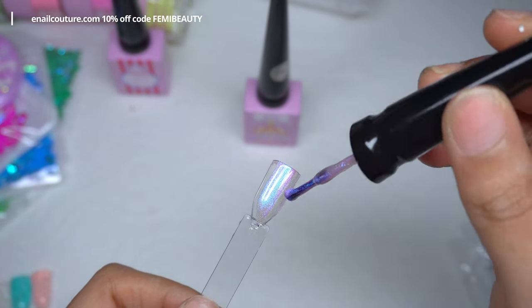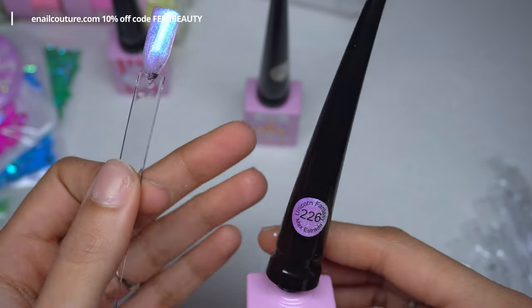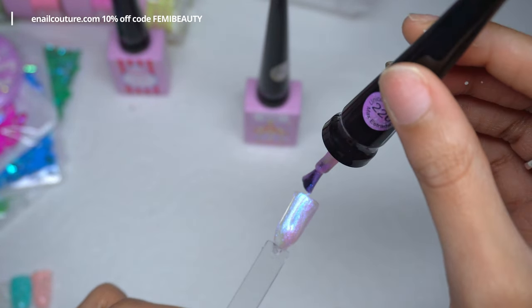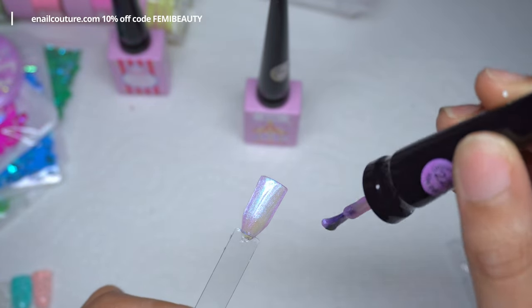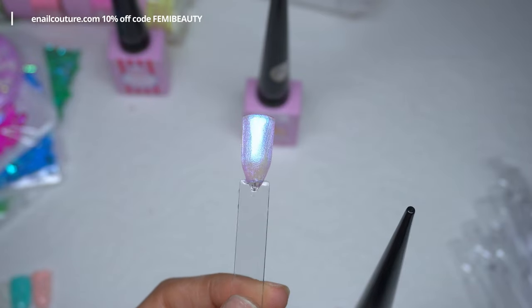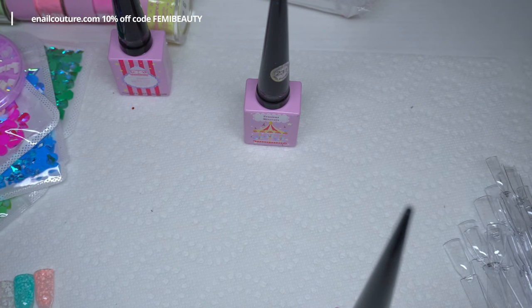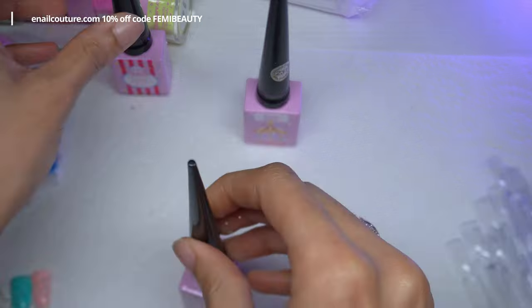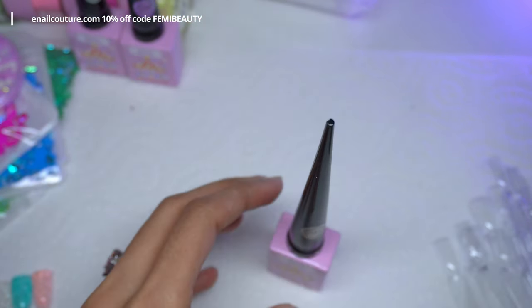Ooh, this color. Oh my, she's a beauty. 226. This one has less of a chunky glitter in there, but the glitter is like blue, the shimmer. Amazing, that is so freaking pretty. All right. 231.